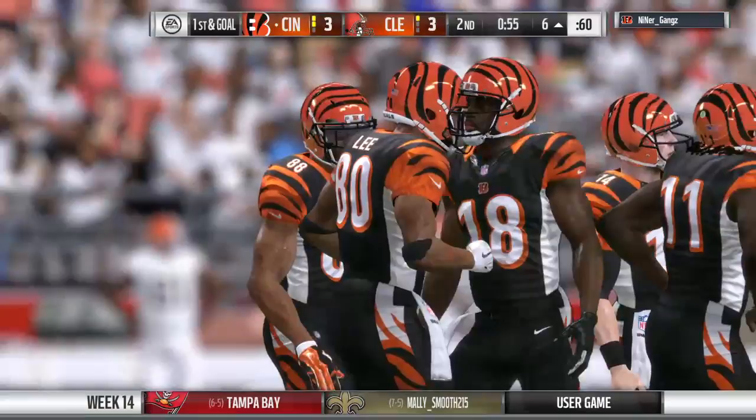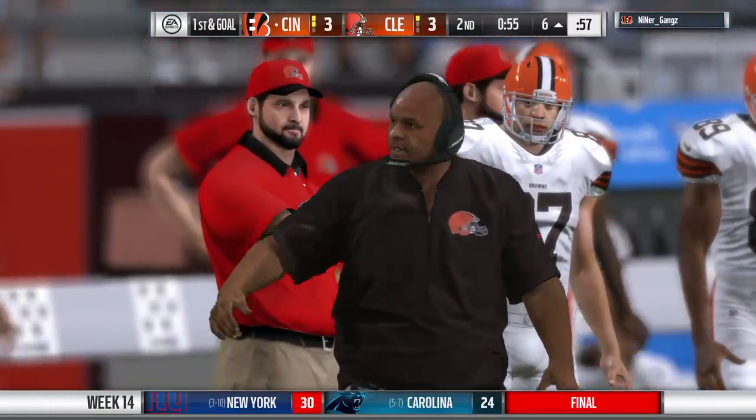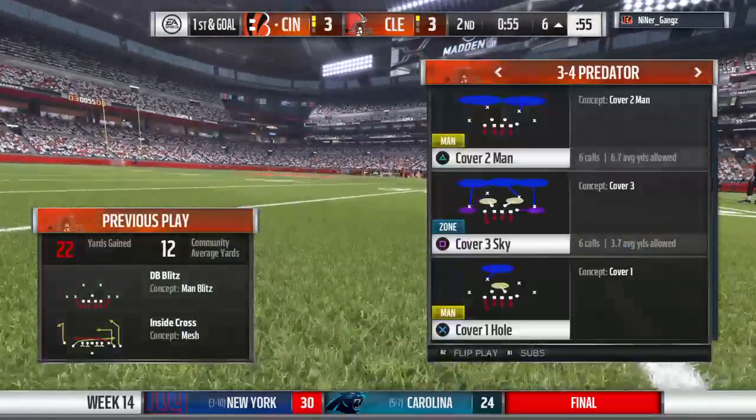And now the Browns are going to take another timeout. So that means they're down to 1 remaining here as we head toward halftime.